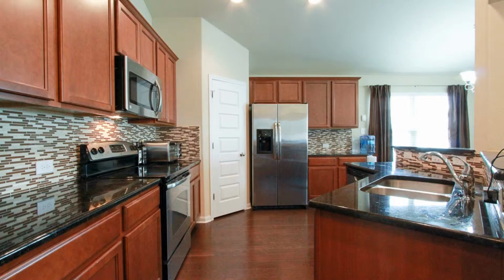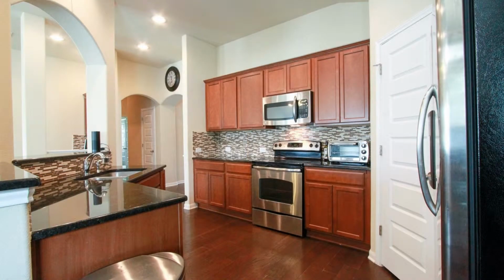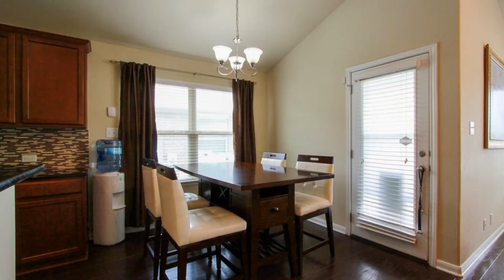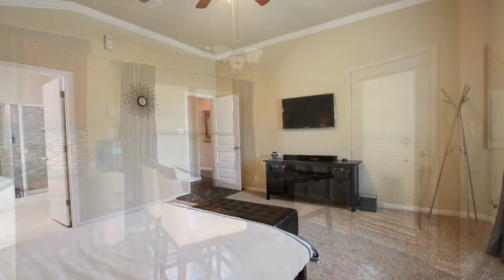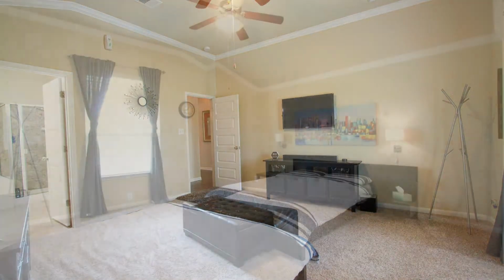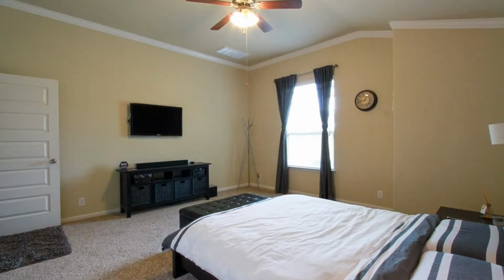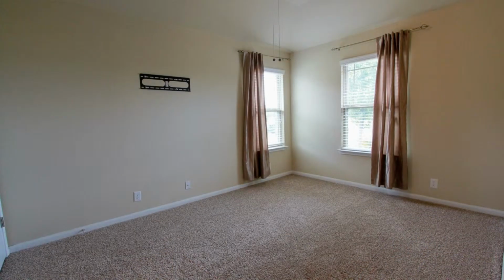The kitchen is equipped with matching stainless steel appliances, granite countertops, and a breakfast bar. The bedrooms are well lit and can easily fit queen-sized beds. This home also has an extra room for an office or study and a laundry area. The back of the property has a patio area and a large fenced-in yard.